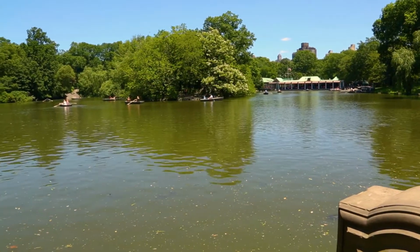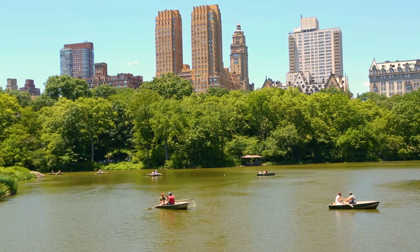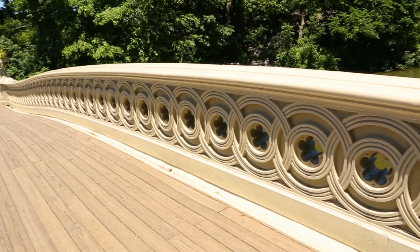And as you can see behind me here is the Boathouse. So we can see people on rowboats riding along on the lake here and under the Boat Bridge, which I'm going to take you to next.